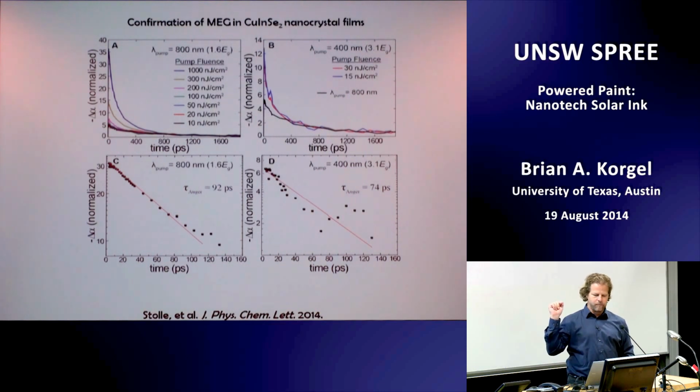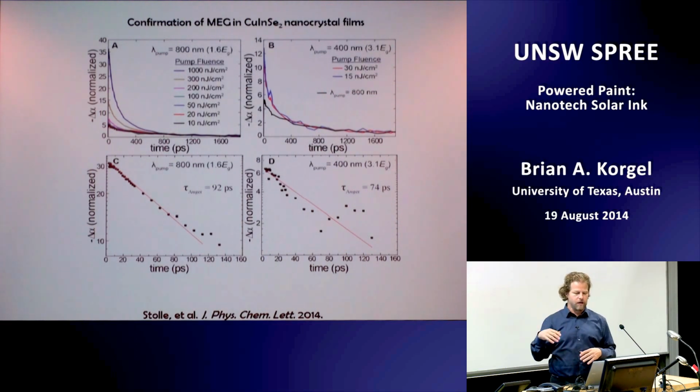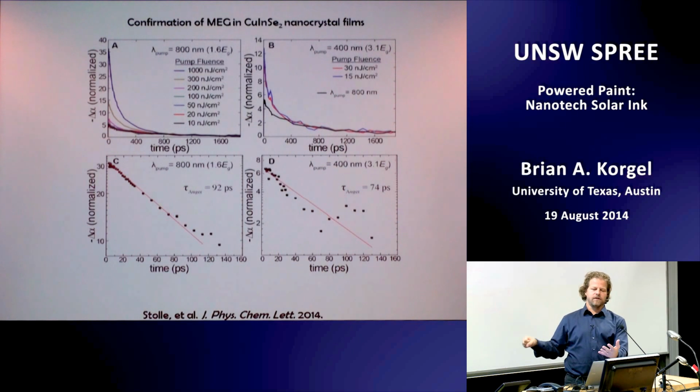If you are pumping with 400 nanometer light, in this case 3.1 times the band gap, the optical gap, there's three times the energy needed to create an exciton. Then that one photon has enough energy to create more than one exciton, possibly.